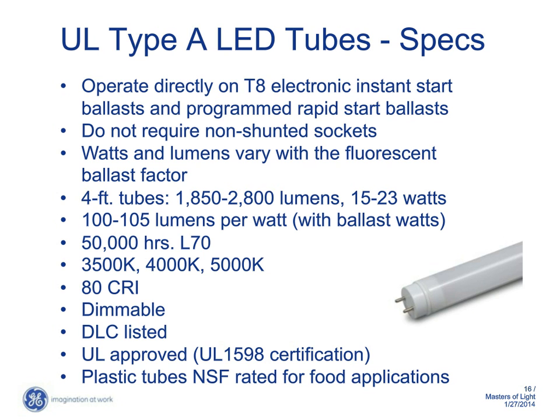These particular tubes will vary in watts and light output depending on the ballast factor of your fluorescent ballast. So if you have a low ballast factor, a normal ballast factor, a high ballast factor, the watts and light output of this tube will vary in response to that different ballast factor, okay? We're over 100 lumens per watt, 50,000 hours, L70, and again, if you're not familiar with that rating, L70 means 70% of the initial light output is still there at 50,000 hours. So L ratings are lumen maintenance ratings.